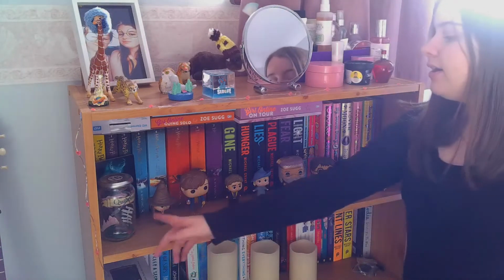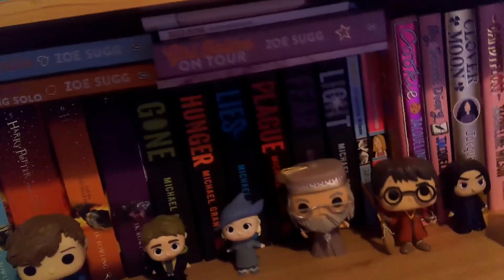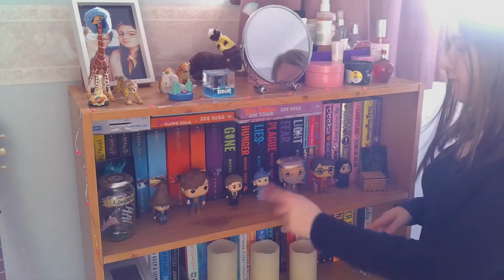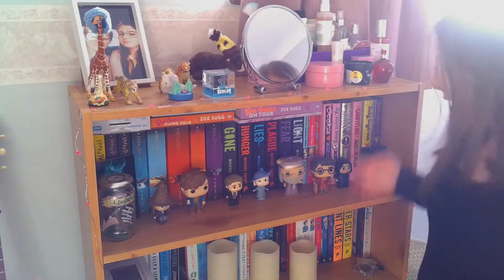And on here I've basically just got a bunch of Fantastic Beasts and Harry Potter figurines, like Snape. Some of them are pop vinyls, so Harry and Dumbledore and Newt are pop vinyls. Then I've got some other figurines like Ron, Fleur, Snape, stuff like that.